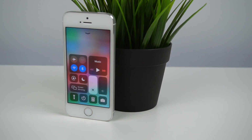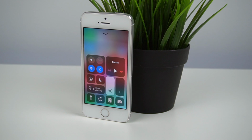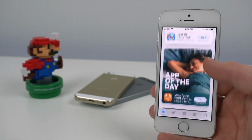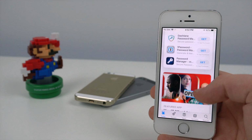Not exactly fast, but not slow either. And it's not at all a buggy mess like it was with iOS 11. As far as iPhones go, this is probably the best Apple has ever made in terms of longevity and technical improvements. It's a great device, and the fact that it's even remotely usable in 2019 is crazy. And it is in fact usable.